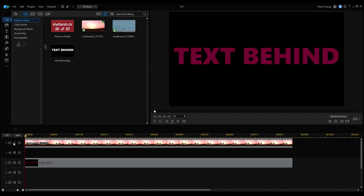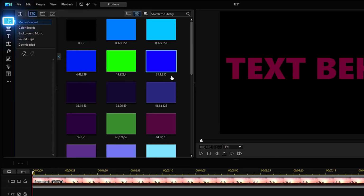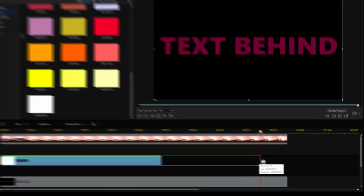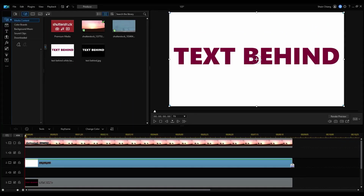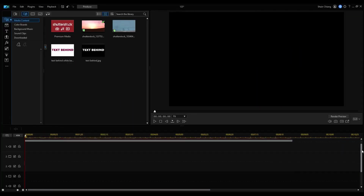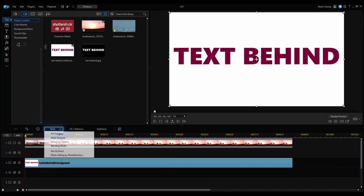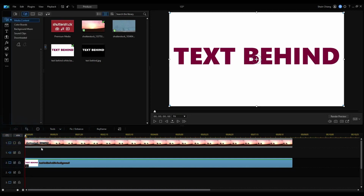CyberLink offers several versions of PowerDirector, PowerDirector Ultra and Ultimate. They are both one-time purchases. However, 365 costs $70 a year. It is a subscription model, but it comes with Shutterstock integration, also providing unlimited access to CyberLink's background music and video editing plugins.